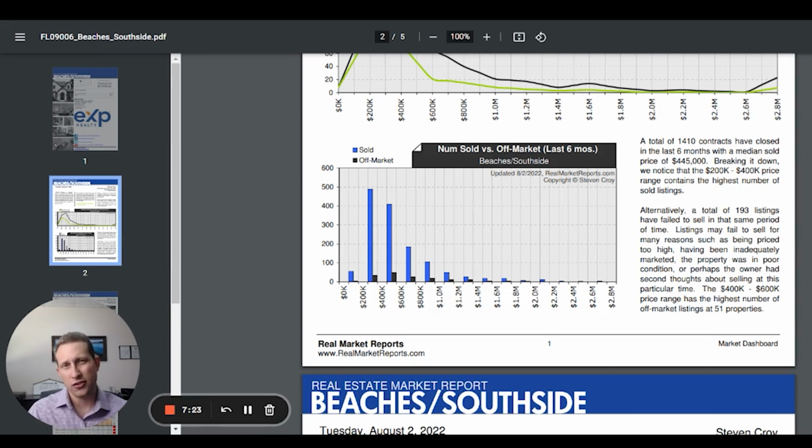Alternatively, we also saw that 193 homes didn't sell. So you may be asking, well, why didn't they sell? Yes, there are many different reasons. It could be that they were priced too high. It could mean that they weren't adequately marketed, because that does happen. It could also mean that they were in poor condition. Or really the seller just decided, I don't want to sell it anymore, I want to maybe wait and see what happens.